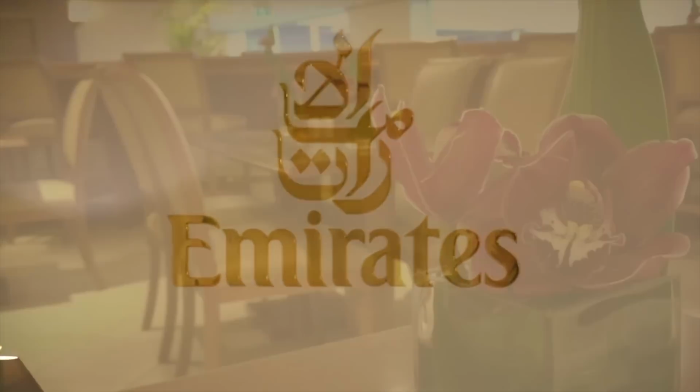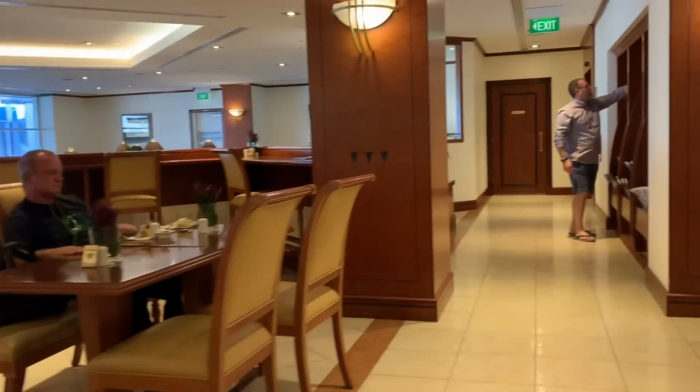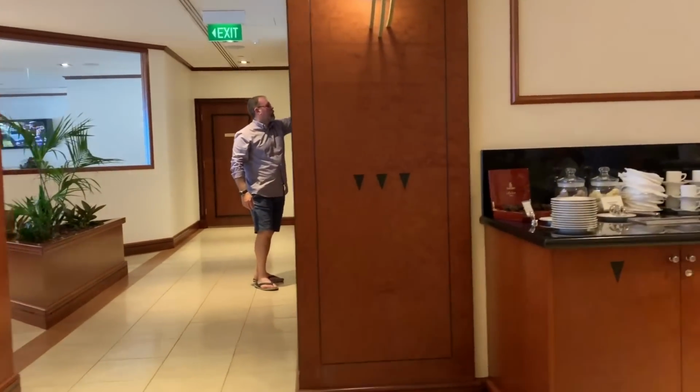Because we were flying Qantas business class, it also allowed us access into the Emirates Lounge at Sydney Airport. And we'd heard some really good things about this lounge and were very keen to see what it was like.